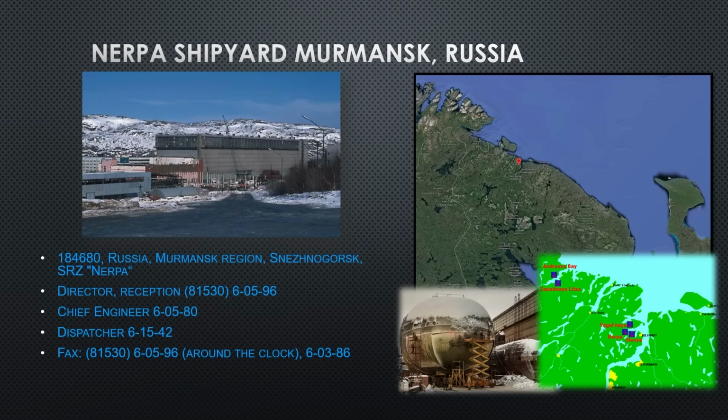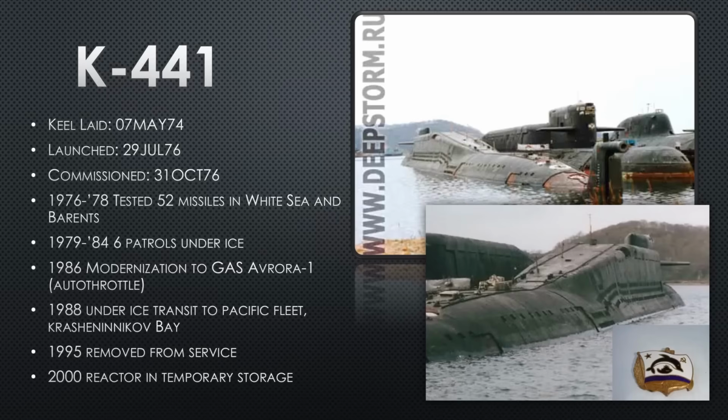All right, so she's in the Murmansk region. That's her address. If you wanted to contact their public affairs office, you could actually call them if you want to. I don't recommend that. But if you wanted to write to them and request what their PAO has for a public release, you could write to 184680 Russia Murmansk region, NERPA, address it to the public affairs office. You might want to write that in Russian and see what you get. You never know. Even though I do provide you the phone numbers, do not call them. That's not cool. I don't want to get any nasty grams from Russia.